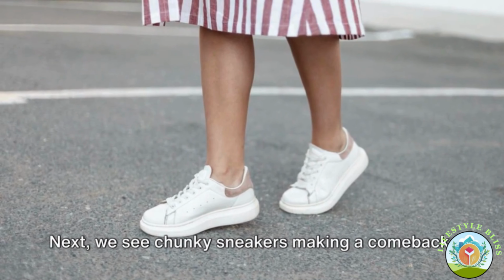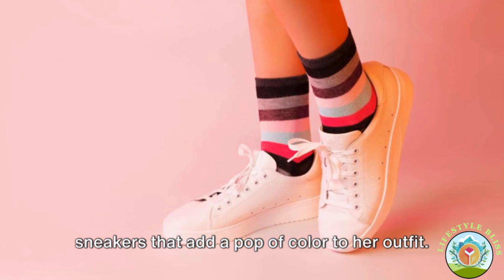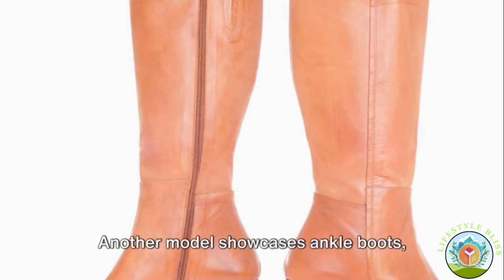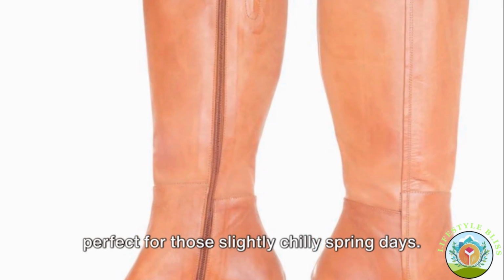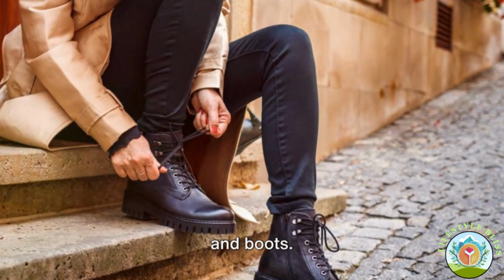Next, we see chunky sneakers making a comeback. A model sports a pair of vibrant chunky sneakers that add a pop of color to her outfit. Another model showcases ankle boots, perfect for those slightly chilly spring days. But it's not all about sandals, sneakers, and boots.